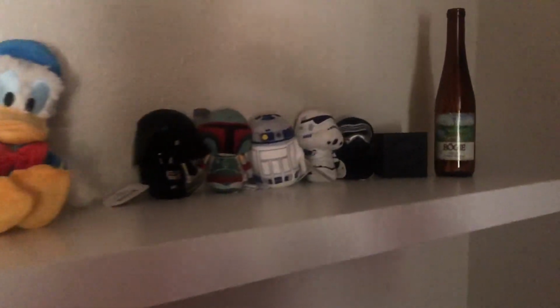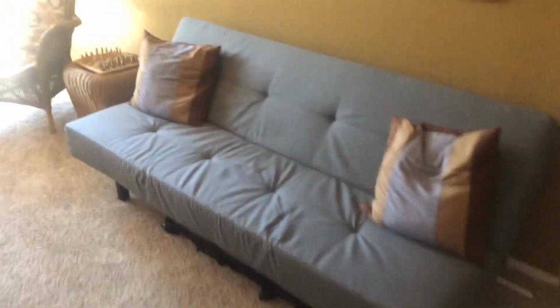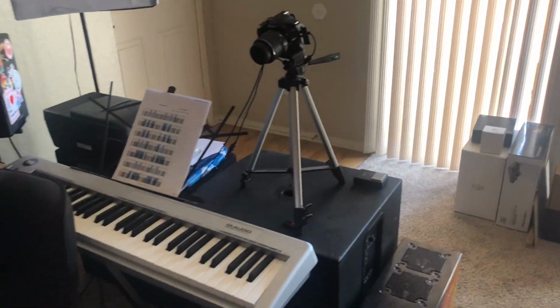But we got the shelf on the wall with all of our little guys on it. As you can see, nice. And then my whiteboard here, which probably shouldn't show that. Futon, hung a painting up, and then this here, gotta put those boxes away, but that's negligible.